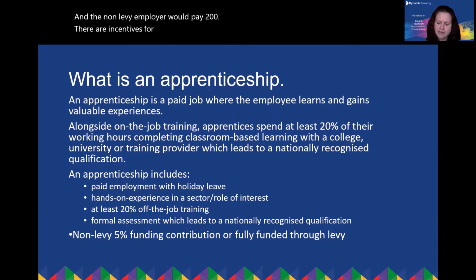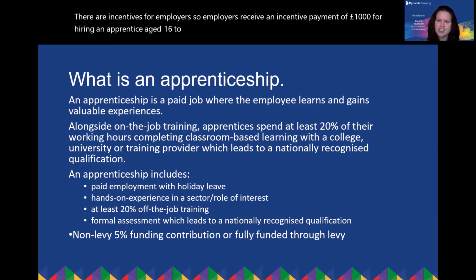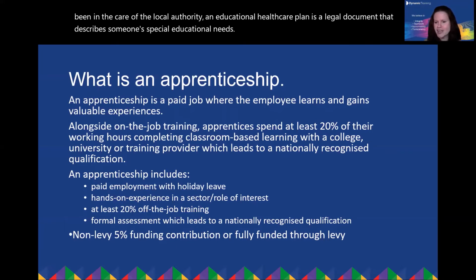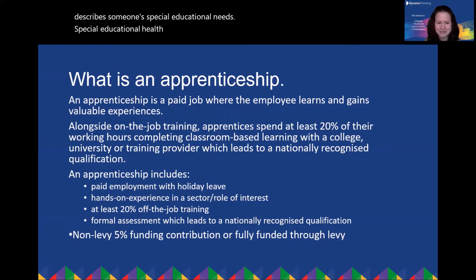So employers receive an incentive payment of £1,000 for hiring an apprentice aged 16 to 18 and aged 19 to 24 with an education healthcare plan or who has been in the care of the local authority. An educational healthcare plan is a legal document that describes someone's special educational, health and social care needs.